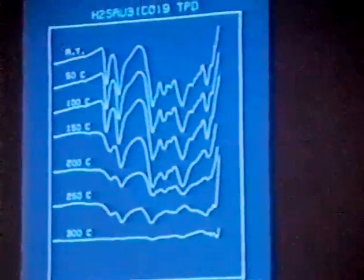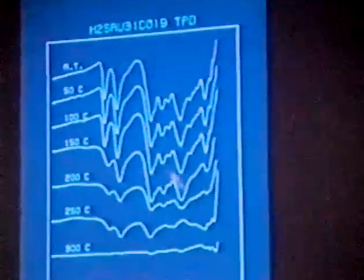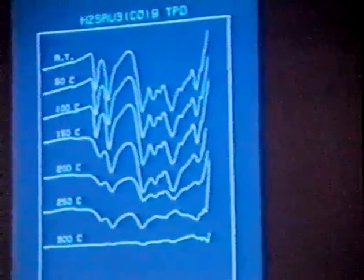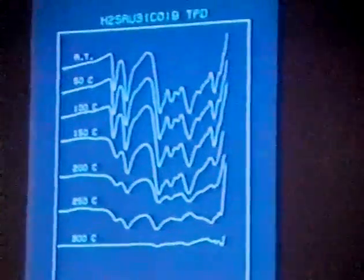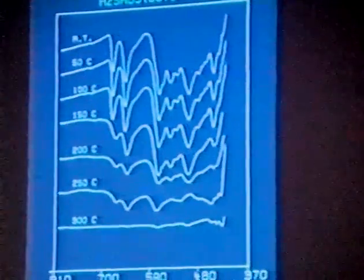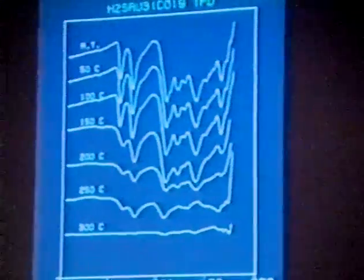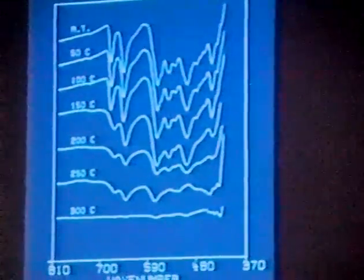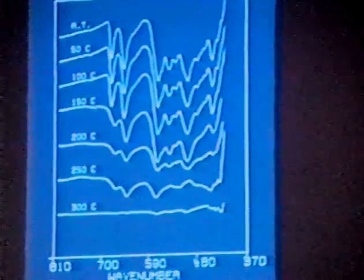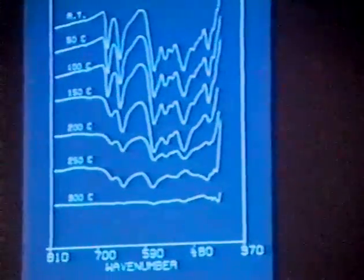We see similar broadening. This is the same cluster in a different region of the infrared. We see the same type of broadening at 150 degrees, but the peaks are more widely spaced and it does not have such a pronounced effect on the spectrum. We see stability retained to about 200 degrees. At 250 degrees, we see some restructuring, and at 300 degrees, the clusters have completely degraded. The other clusters I won't show the data for, but they exhibited similar profiles.